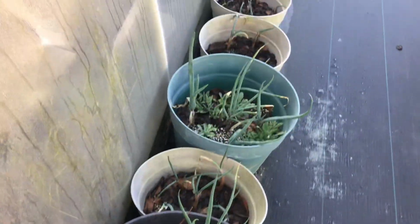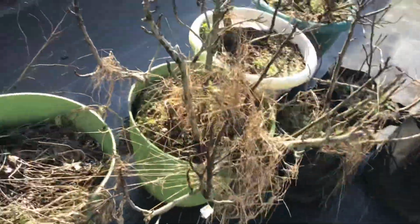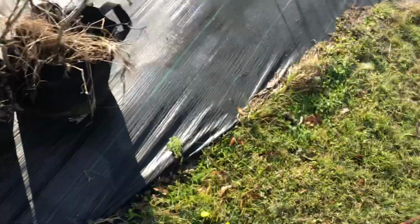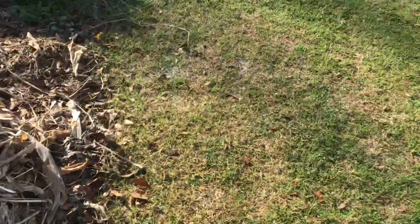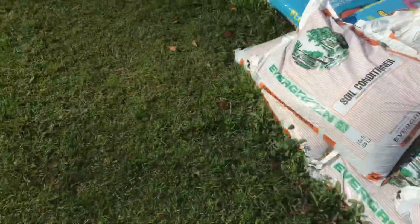The walking onions are doing well, and there's some new bud coming out on some of the fig trees. I've still got to get them worked out. I mix potting soil. It doesn't seem I can work, but a couple hours a day is about all I'm good for anymore.